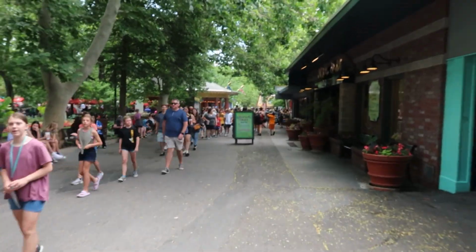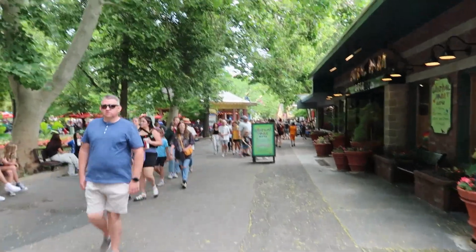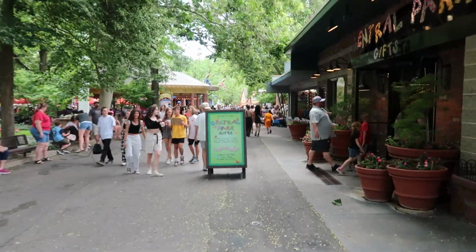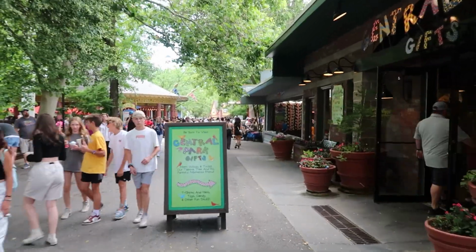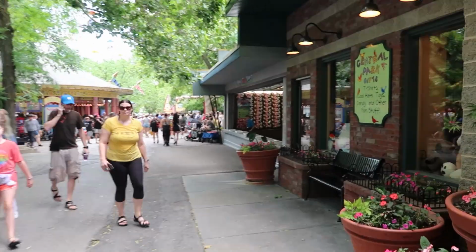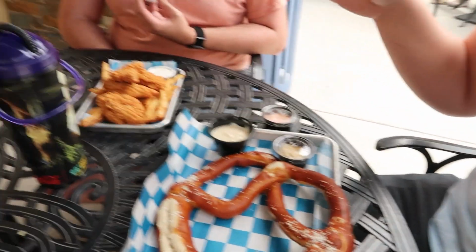So first things first, we're gonna go get some food because we are very hungry. But as you can see, summer's here, the crowds are busy. Not bad though. I was expecting a lot worse, but you can at least walk. We got our food, we're sitting by the fountain, nice cloudy day, so it actually feels really good to be outside. A pretzel, some chicken tendies. I know it's our classic, but it's so good. So we're just gonna enjoy that.